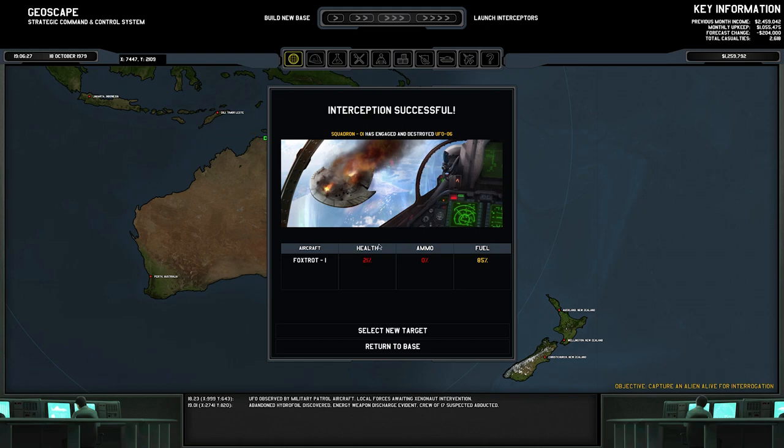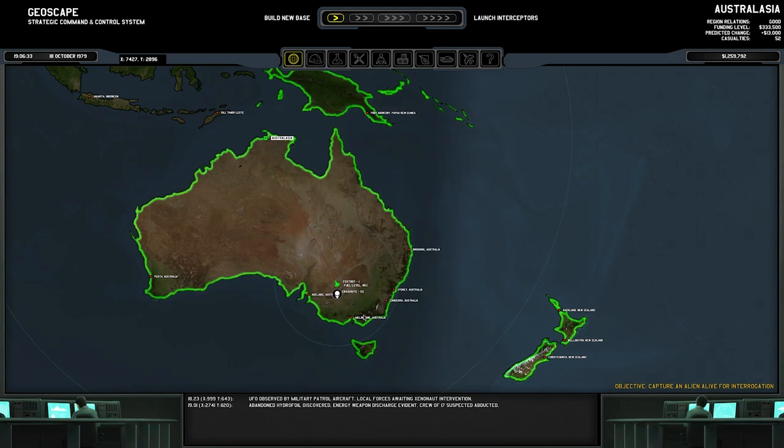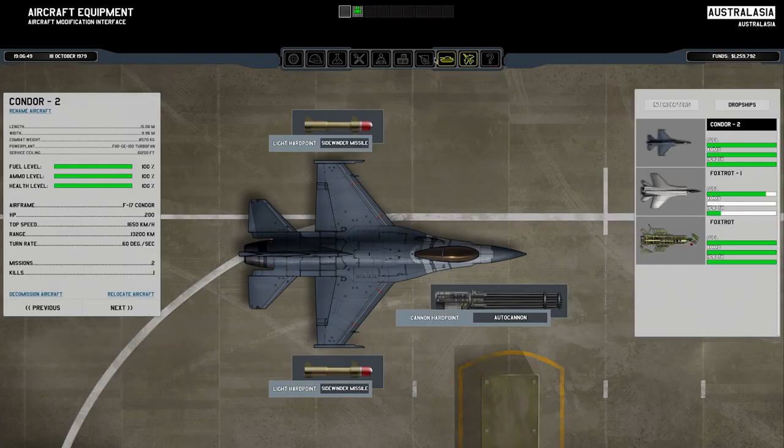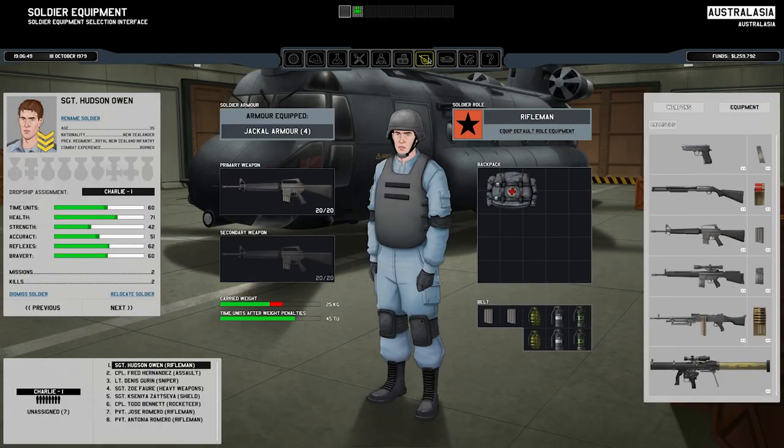Okay. So how would we best that? Ammo zero. We could send two Foxtrots, because if we send the Condor, it slows down in this particular case. Return to base, RTB. All right, now let's see. We're gonna potentially reorg our... We're gonna give the car a go.